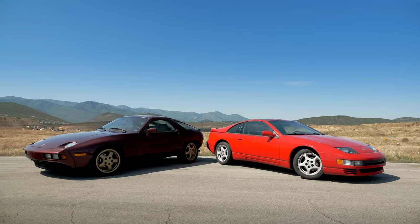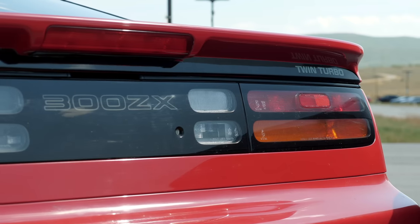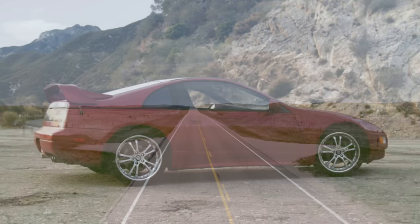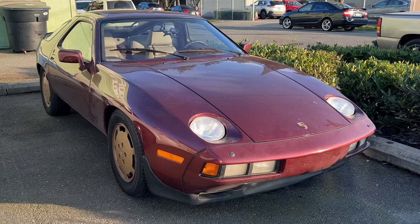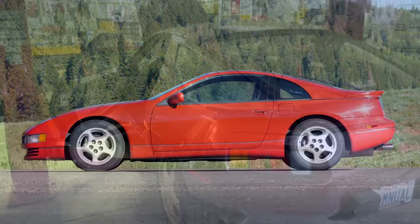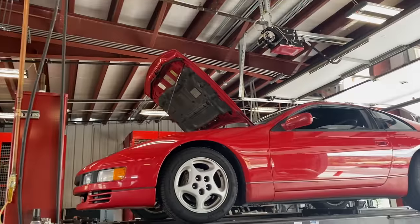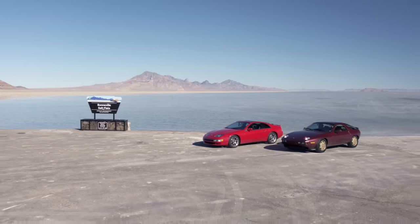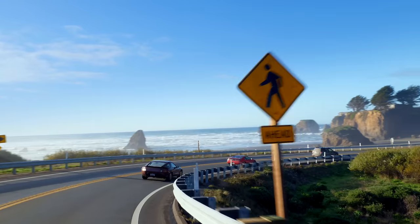These two cars, the Porsche 928 and the Nissan 300ZX, have been pivotal for us. We started this show because of owning them the first time. And we bought them again in a fit of nostalgia. But once we decided to do big road trips in them, these cars surprised us again.